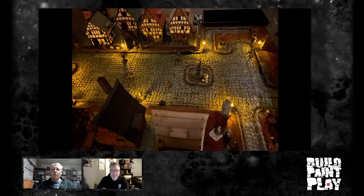Waterdeep at night, and I take 30 grot slingers. But it does look cool.